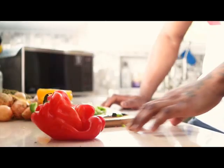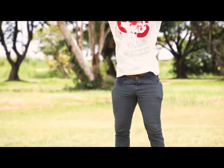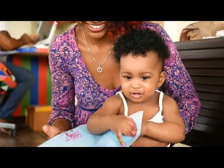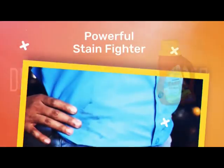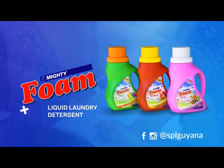Whether it's work, play, or just being creative, Mighty Foam Liquid Laundry Detergent has got you covered. We save you time and keep you smelling fresh, fighting tough stains while maintaining those vibrant colors. Mighty Foam, we've got you covered.